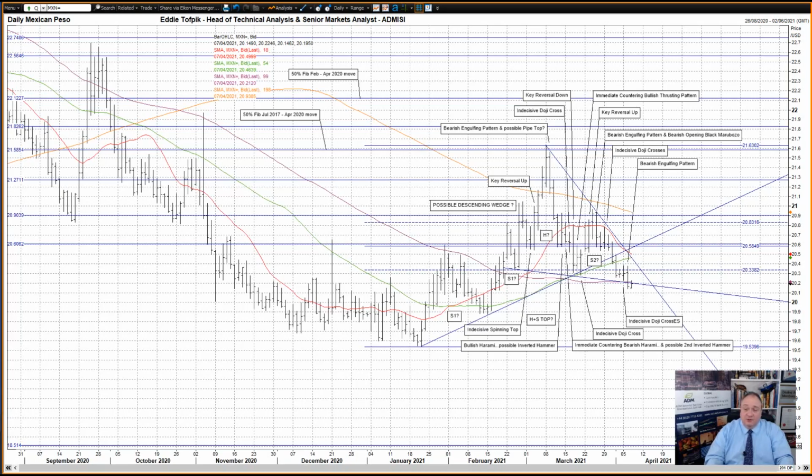Additionally, and this is important, it was a first close below not only the flatlining medium moving average since late February, that's currently 20.19, but it was also a close below the possible second neckline, currently 20.03, to the idea of the recent head and shoulders top. Now this last point is still subject to much contemplation and maybe discussion, as the medium moving average could also be seen as a proxy for the neckline.